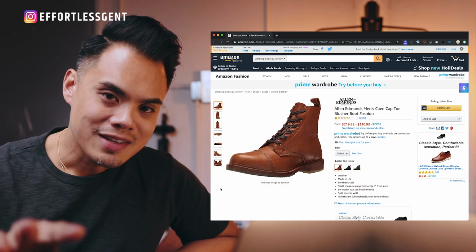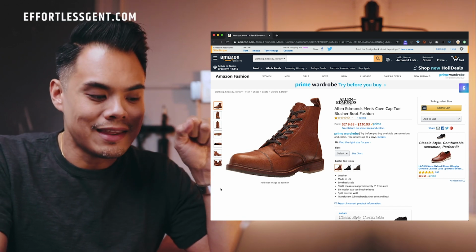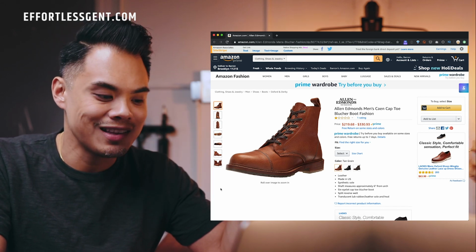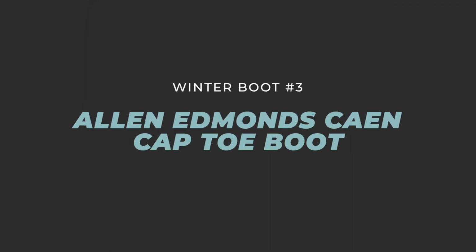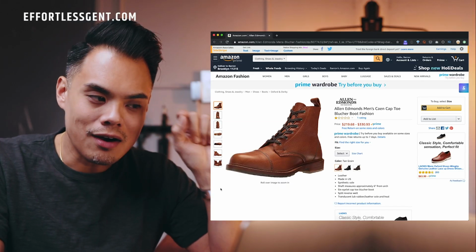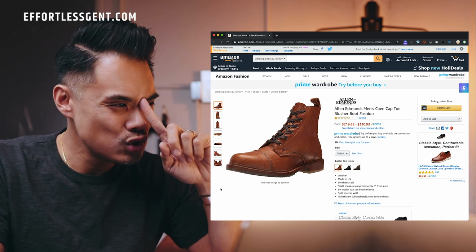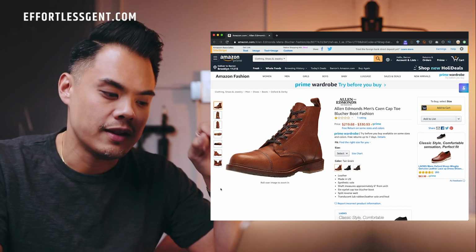All right, fellas, so boot number 3 for winter that I wanted to suggest to you. This is another boot that I think is very workwear, military inspired, but it has a little bit of polish. It's a little bit more elevated. This is the Allen Edmonds Cane cap toe boot. I think it's pronounced cane. So this boot, sadly, is not on the Allen Edmonds website anymore. I think they replaced it with a different model, but I did buy this 2-ish years ago. I think it was like 2 years ago. It's a great boot.